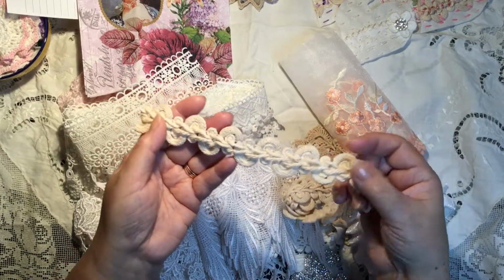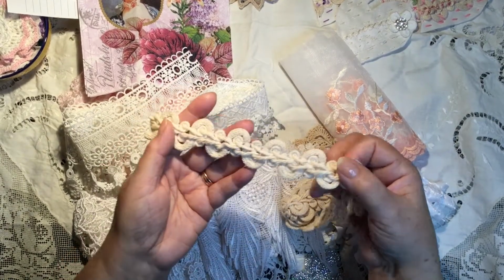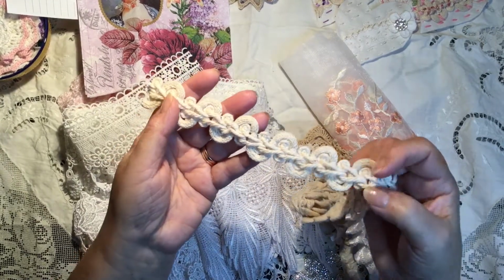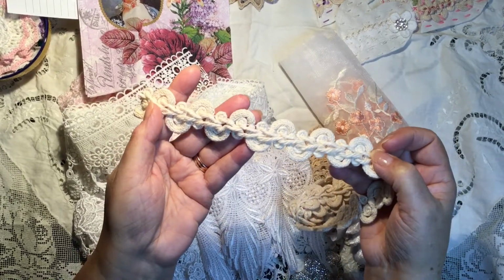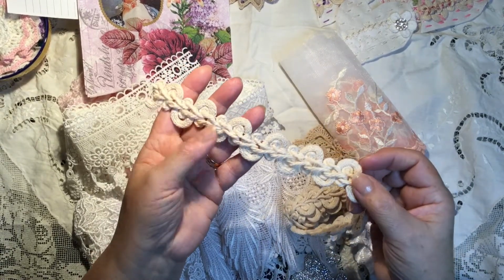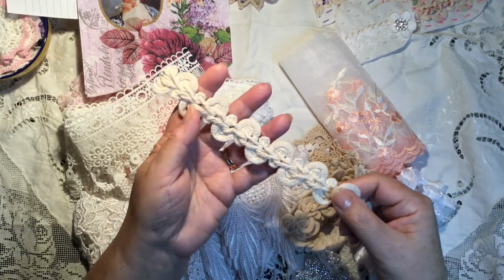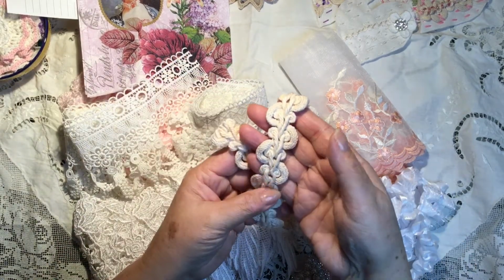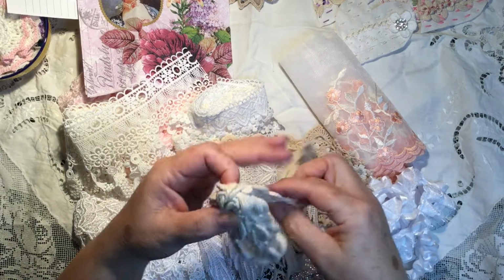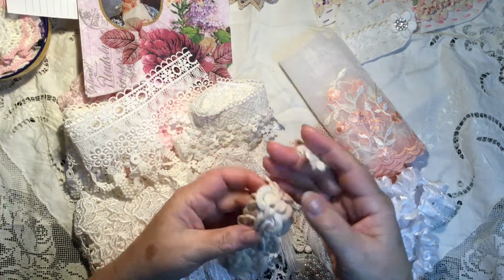This one is called the Ivory Cotton Braided Trim. And she has two braided trims in the store, I believe, still. This one is the Ivory Cotton Braided Trim. I used the other one on my first project in November. This one's a little heavier detail with it being cotton. I'm sure this would dye very nicely being cotton.